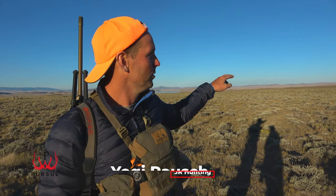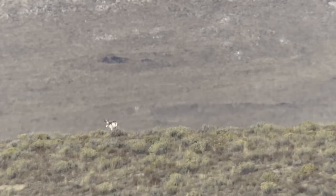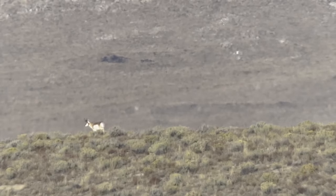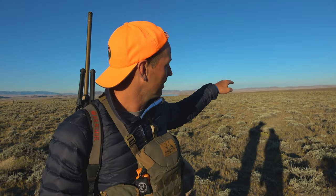There's quite a few herds down in this big valley. There was a couple antelope that came, it looked like they were coming up. There's a water trough down in here that they might be headed for. So we're gonna try to sneak over this hump and get a better look at them and make a plan.